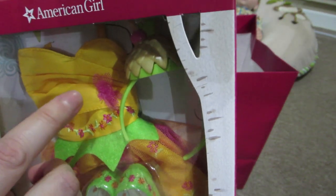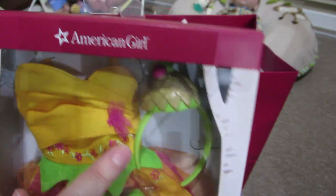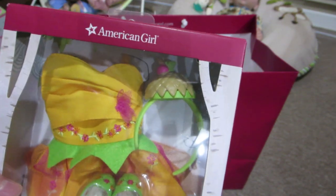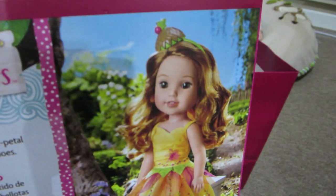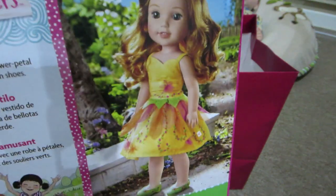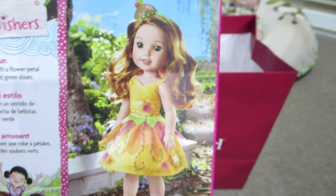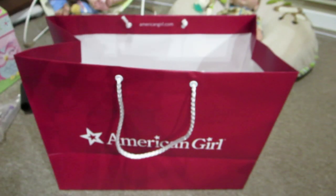And then there's a little tulle flower. And then it comes with green shoes that I believe are also felt. And they're embroidered all the way around with the flowers as well. And then it has this adorable acorn headband. And if you can see the back here, it actually shows Willa wearing it, which is the Wellie Wisher doll that I have. And how cute is that? And this little acorn hairband. Oh my gosh, guys, it is so cute.